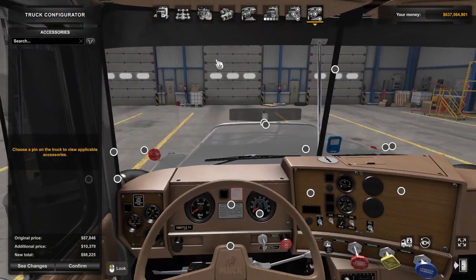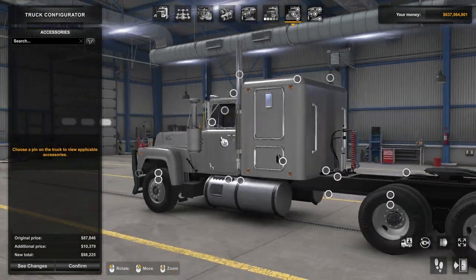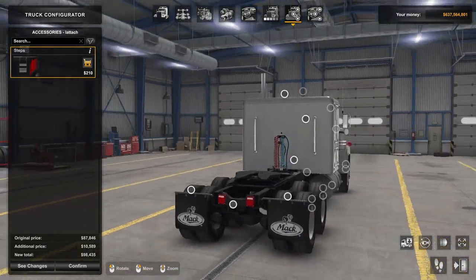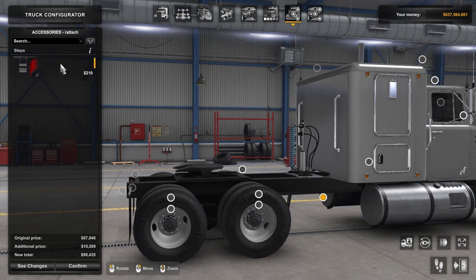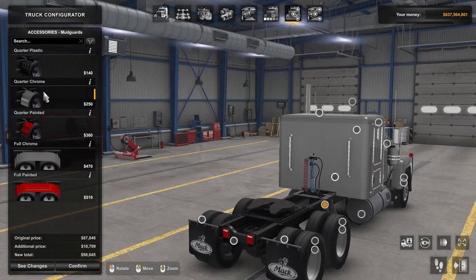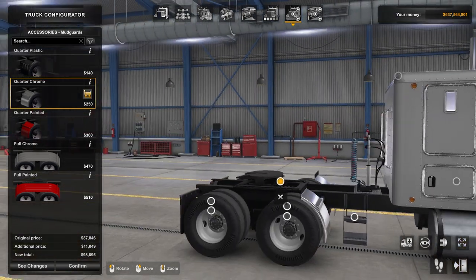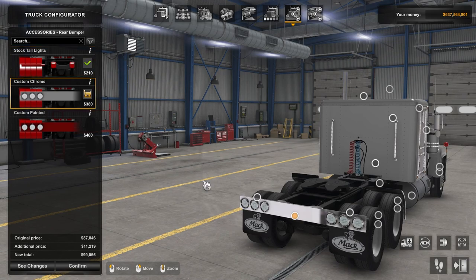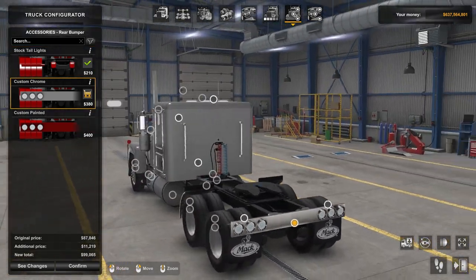Alright, so inside, a couple more things. So for here, you can put your step. I don't know if you can put one on this side, let me see. You can put a step on that side too. This is your fenders, like that. You can add those, you can change this back here out a little bit. Make that chrome looking.